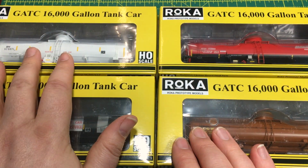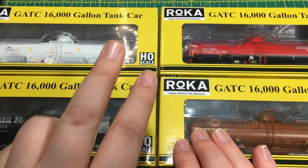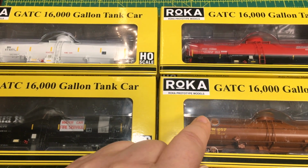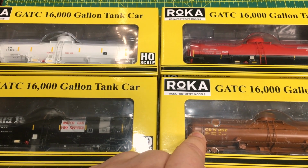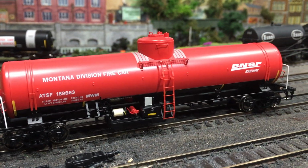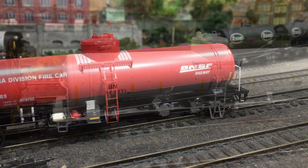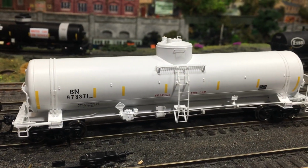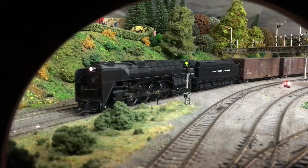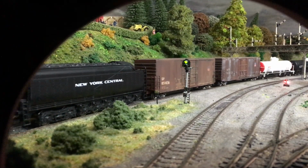Now, the new livery options that Roka have gone for do seem to major heavily on two different types of these tank cars. We've got some of what appear to be the much earlier liveries, but also we've got the firefighting tank cars, and this was something that the railroads, particularly in some of the more remote parts of the United States where wildfires during the summer months can be quite common, found that they needed a firefighting train to be able to protect the infrastructure.